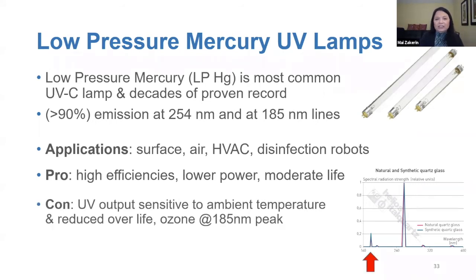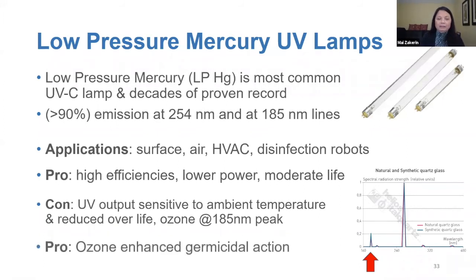But just like its fluorescent cousins, it does have some drawbacks in that the UV output is sensitive to ambient temperature and is reduced significantly over the life of the lamp. It can go down to 50% or more at end of life. And with this 185 nanometer peak that you see here, it is a big ozone producer. Like Aparna said, this lamp burns 24/7 a lot of times, so there's a lot of ozone production with that lamp, with the optimal production at the 185 nanometer peak. But that same disadvantage is sometimes an advantage, in that it is at times intentional because ozone also enhances the germicidal action of the lamp.